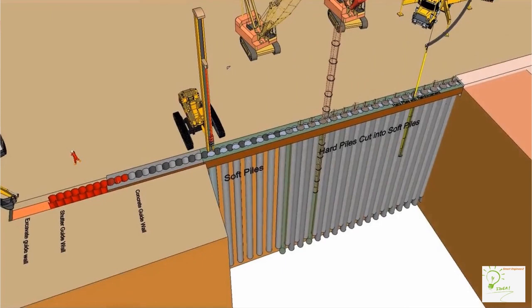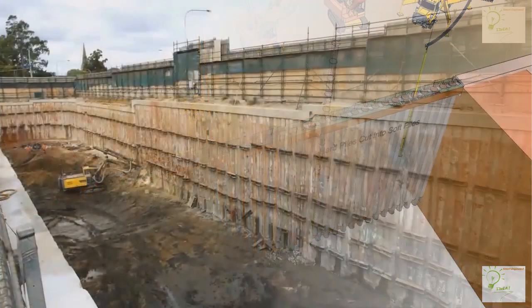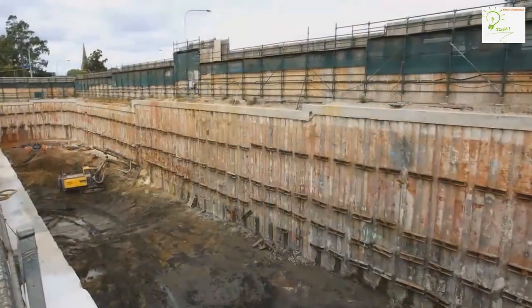Let's go through the modus operandi of Secant Pile works and try to execute that in our next project and get benefited.